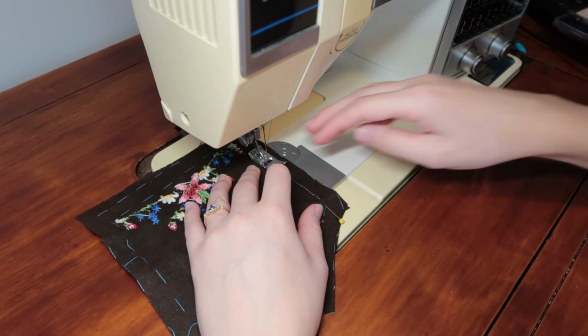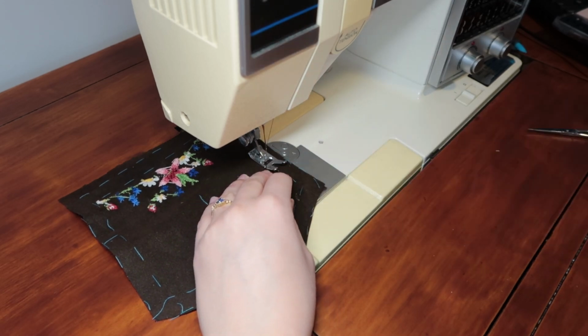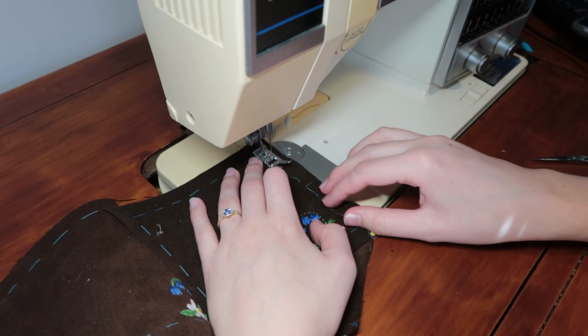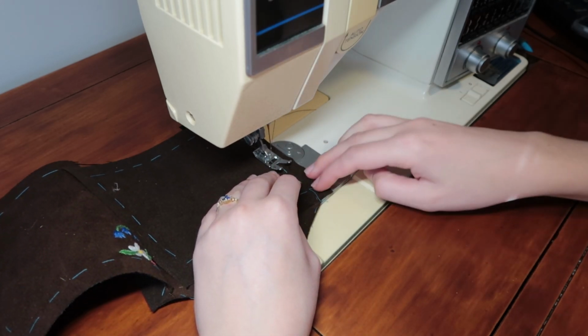If I were to just mark it with pencil or something, it would come off, and you also couldn't see it on the other side. So this is the best way to add in anything of that nature so you can keep your markings. And because of the embroidery, I need to make sure that the markings are precise. What I'm gonna do now is cut out the rest of the corset belt pieces, and then I'm gonna start to piece this together.